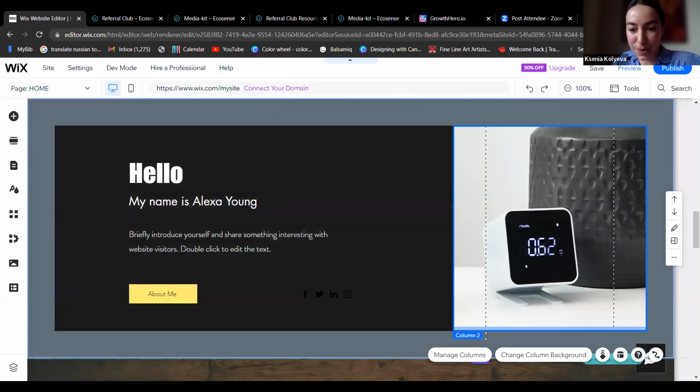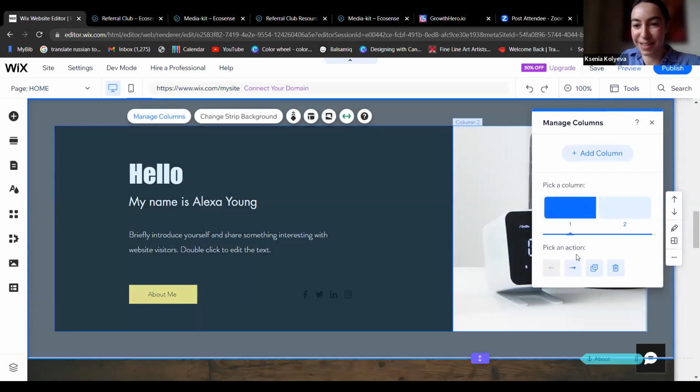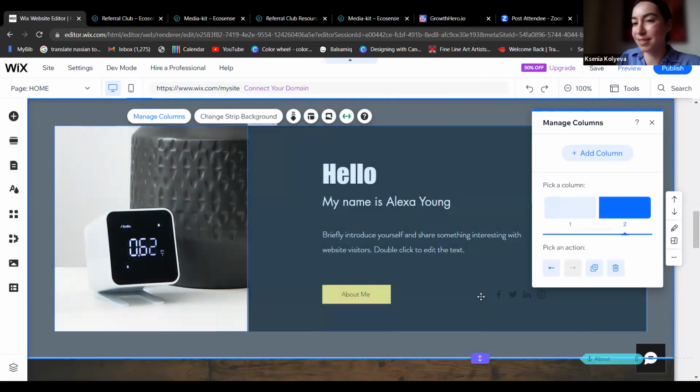And I also, since the product was facing out, not towards the center of the page, I just swapped places. Okay, let me move that. Swapped the places so that it's always good when your product or any image is facing towards the center. So keep that in mind when you choose the image or direction. Notice that most of our products turn in different ways, so you can alternate.